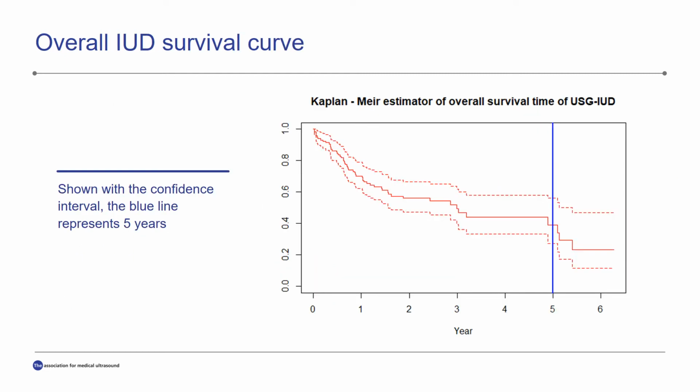So this is our first Kaplan-Meier survival curve, which shows the plot of all patients that were involved in the study. The blue line is your 5-year marker, and then the confidence interval is plotted above and below that middle line. So you can see that there's a pretty steady decline in the first year, and then it kind of flattens out, and then there's another drop right around the 3rd year, which flattens again. The overall continuation rates, however, are still pretty low at that 5-year marker, which correlates to the actual to expected ratio that we got in our study in general.